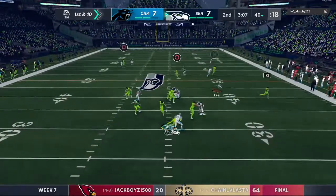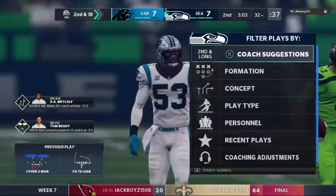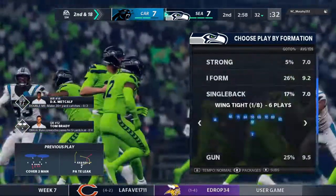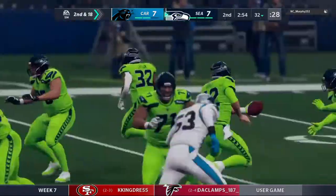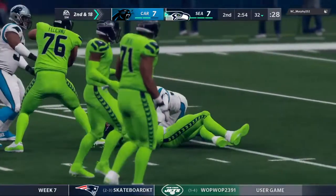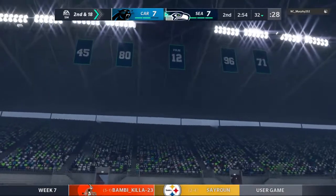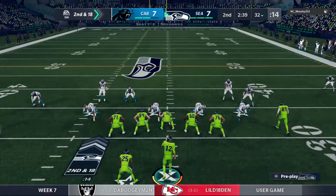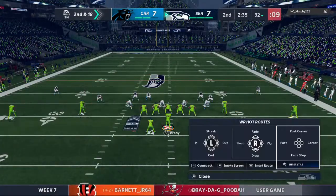Brady. Pressure comes in. He's brought down. It's a Panther sack. Brian Burns. It'll go as a loss of about 8 as he gets in there to drop him. Got to imagine the pass rush will be equally intense here on second down following the sack. It's 2nd and 18.